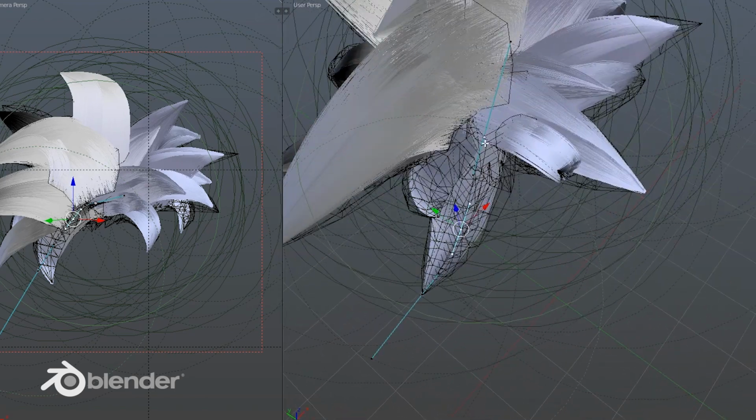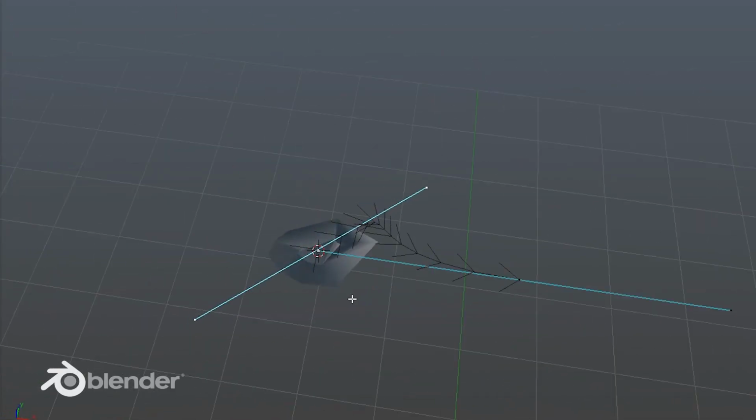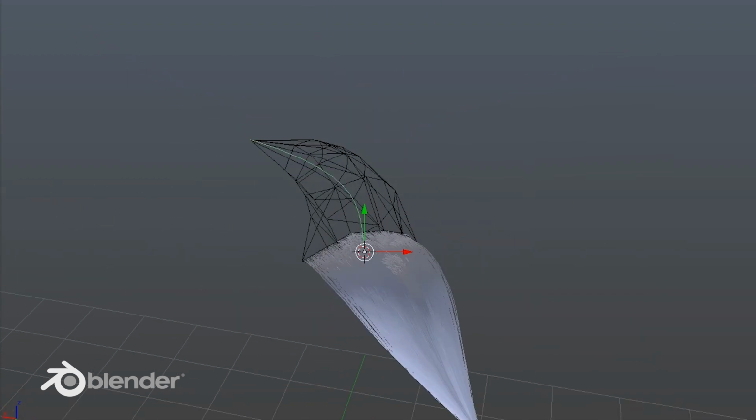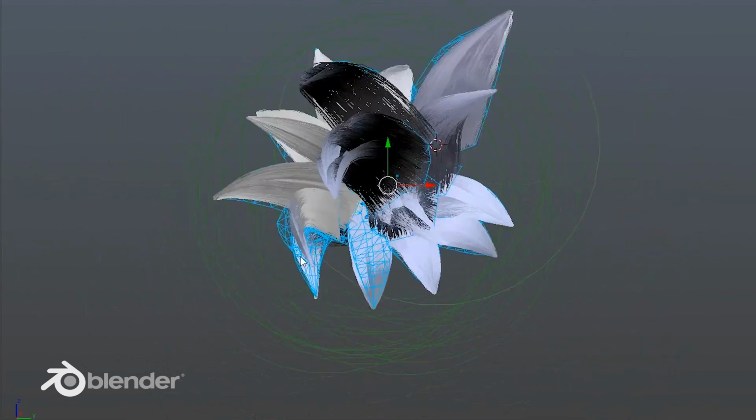And the way that I set that up in Blender is by using a curve for each of the cones to follow separately. And then after that, I could just modify the curve for each cone, so it was very easy to adjust and tweak if we needed to do that.